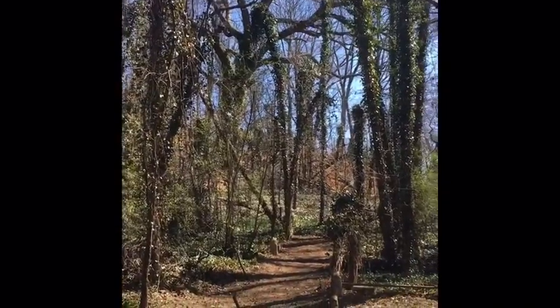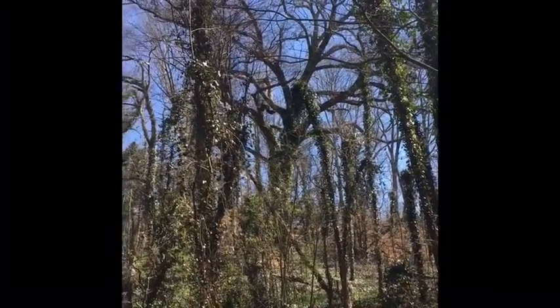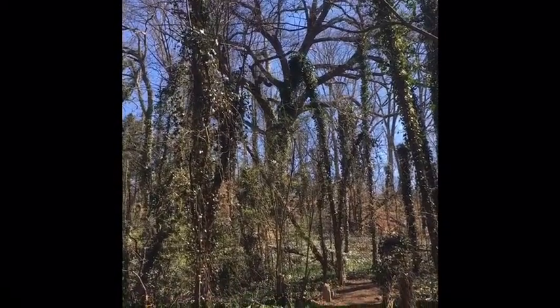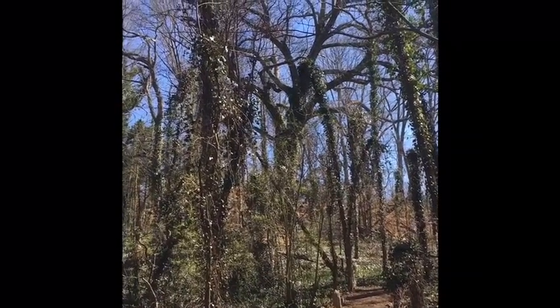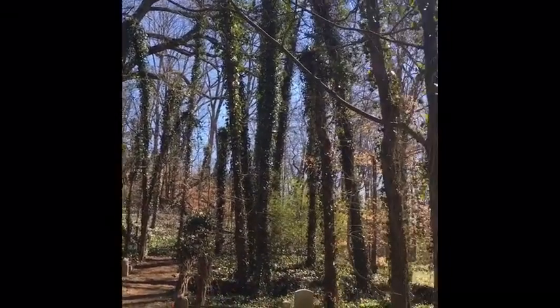Now we're getting a little walking tour. Beautiful, I guess, March day now. So kind of going over some pieces of history, talking about a very large tree. It's a large oak tree. It's actually a willow oak that was here definitely in the 1930s. Old aerial photos show it was in a field by itself.